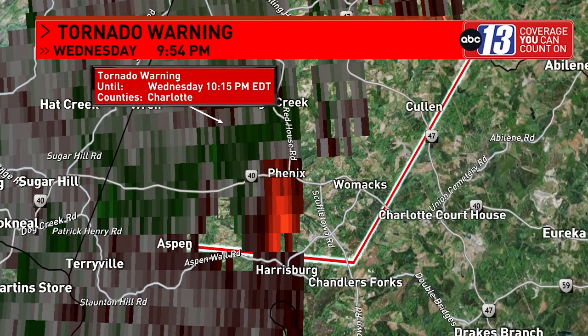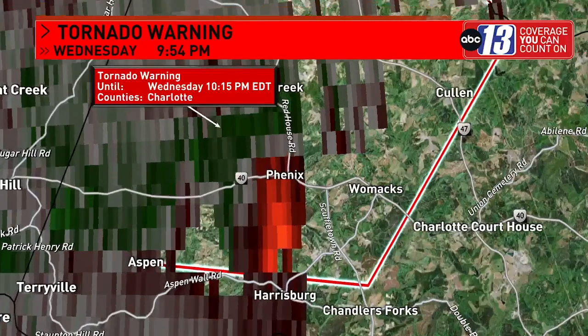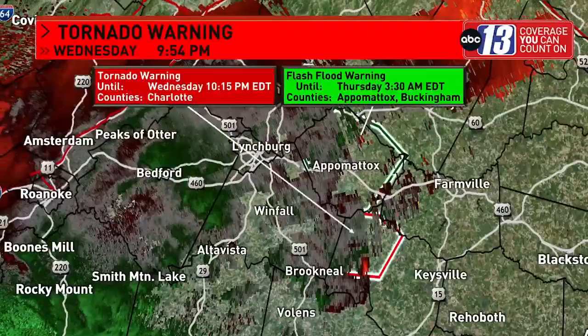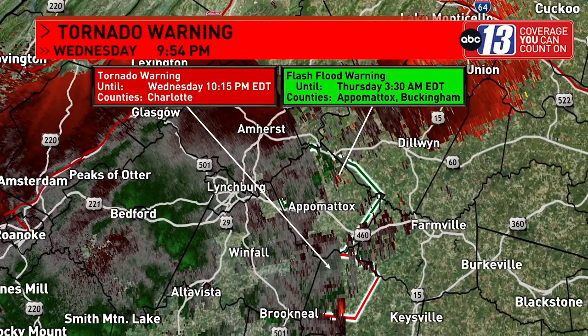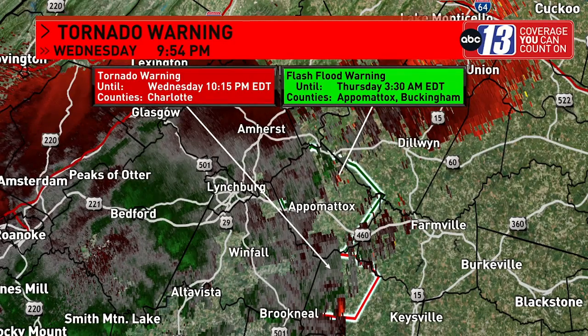Also, while Will is working on some notes, I'm going to move the radar around. Okay, Will's going to go do something else for a minute, and I'm going to run the radar here for you. And also, I'm going to switch the map here so it's a little bit easier to see where the warnings are issued.